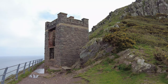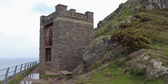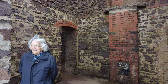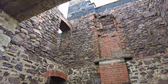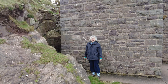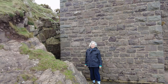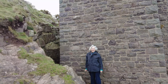This is Hurlstone Point, and I'm in the old Coast Guard lookout building, which was strengthened during the Second World War to withstand gunnery practice. And at the moment, the wind is quite cold coming off the sea. We're going to make our way back now the way we came instead of the circular route, because even though that was muddy, the other one's going to be even muddier. And coming downhill with mud is not a good idea.